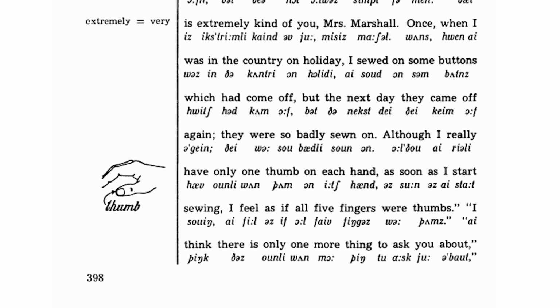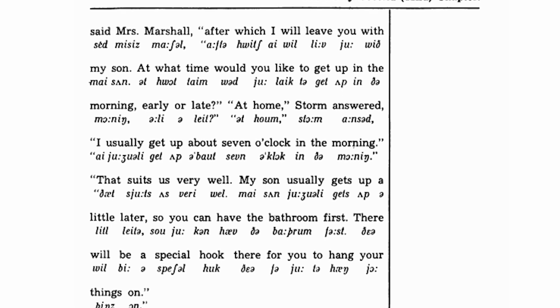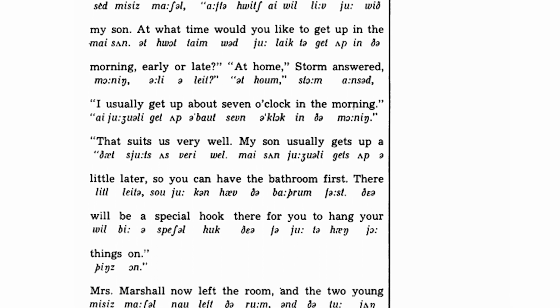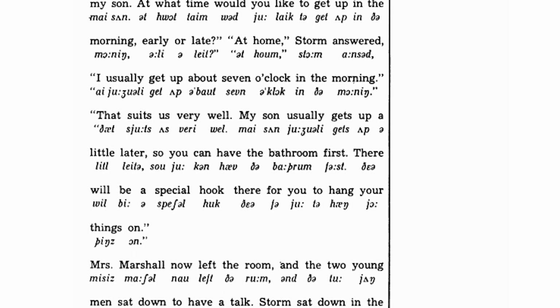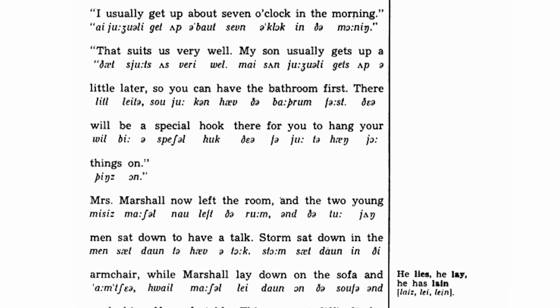"I think there is only one more thing to ask you about," said Mrs. Marshall, "after which I will leave you with my son. At what time would you like to get up in the morning, early or late?" "At home," Storm answered, "I usually get up about 7 o'clock in the morning." "That suits us very well. My son usually gets up a little later, so you can have the bathroom first. There will be a special hook there for you to hang your things on."